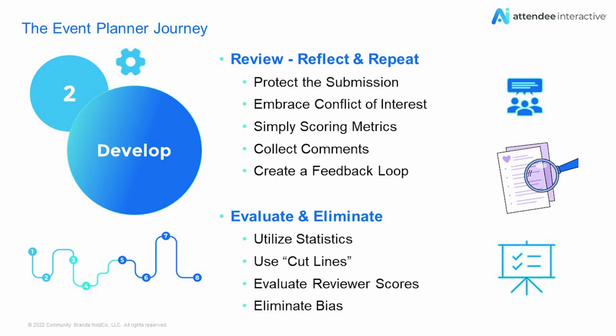Now, part of this process of developing kind of the content, right? Thinking about their goals. Their goal was to continue to grow their speaker pool and their membership base. One of the best ways to do that is feedback. So the submission process was really key to create a feedback loop.